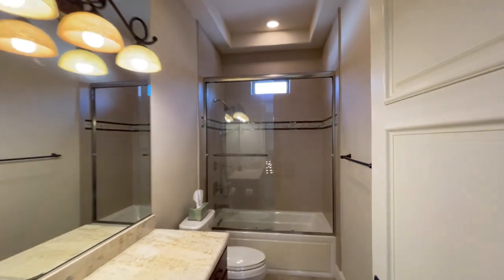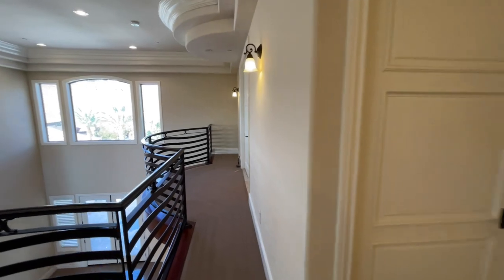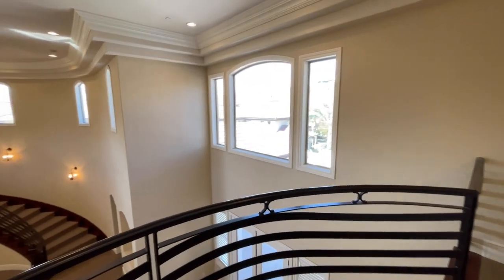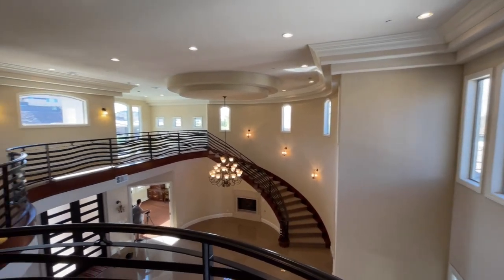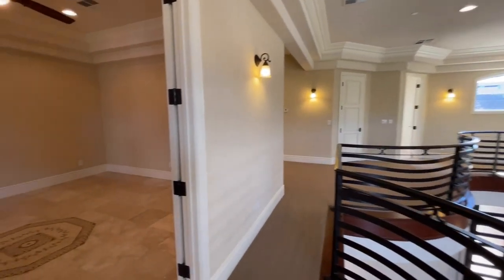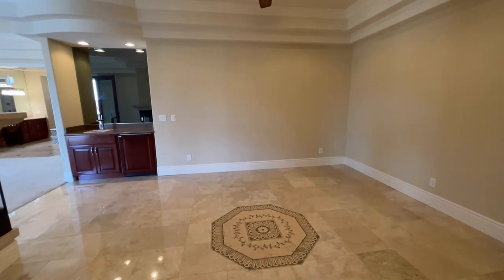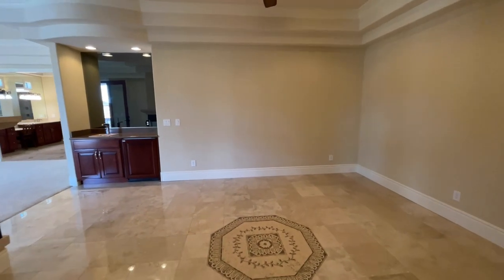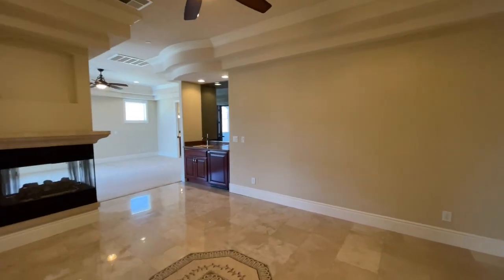Now, you can enter the master through here, or you can go all the way down and around and enter through those doors. I'm just gonna give you a quick pan so we can see everything, and you should see the views from this room. Pretty neat. Coming on in. So we have our sitting area, and this room's huge. It's bigger than the other bedroom. It's really, really big. Again, sitting area. If you needed another office, you can use this as another office space. Just a little retreat to relax.